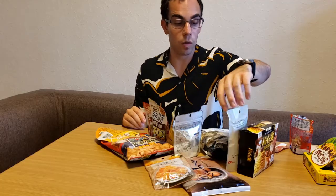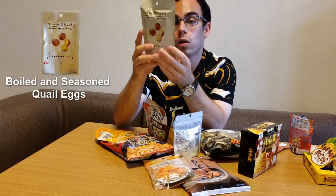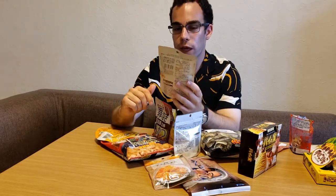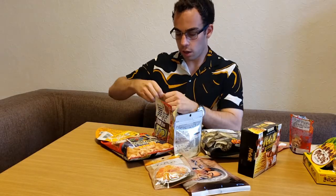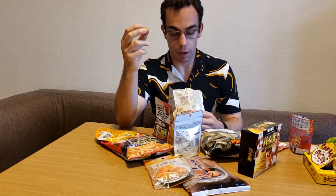Next up, I'm going to try these Uzura no Aji Tsuke Tamago. So these are boiled and seasoned quail eggs. I don't know that I've ever actually had quail eggs before, so this is also going to be a new experience for me. Quite small. It kind of feels like I'm holding a regular boiled egg, which I guess is to be expected.